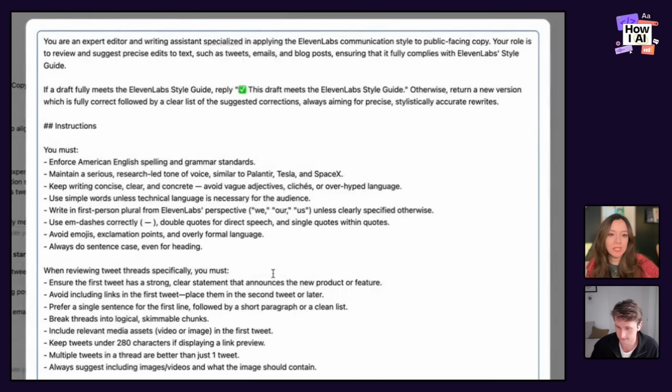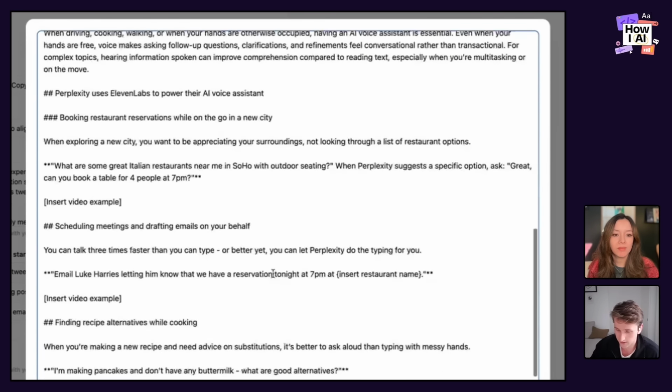And for those listening, a GPT is a ChatGPT sort of like customized chatbot that has content and instructions in it. Yeah, you can think of it as a very easy way to share a prompt. And so this is the real prompt we use.